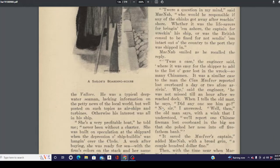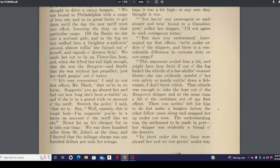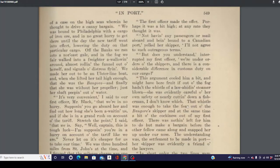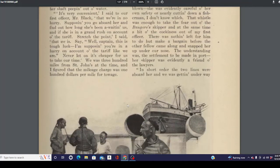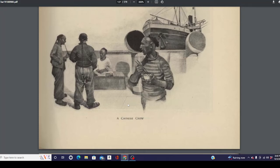Is there any more nasty talk? Let's see. Did I understand the report? One Chinese fireman lost overboard in the big sea, and so on. No more talk of the word chinks. Okay, very interesting. I'm sorry, I'm not racist. I just think it's funny. I mean, my God, people call us Italians Dagos and Guineas. I don't get butthurt about that. Let's see. I see the word cockiness. Certain words will jump out at you, I guess. Like chink and Chinaman and a Chinese crew.